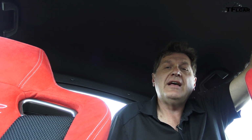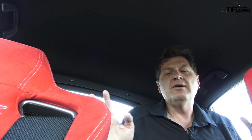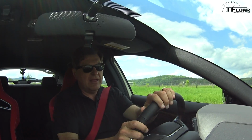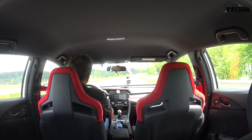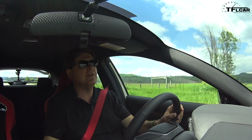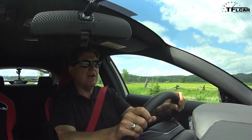What's interesting is that even though this is a 5-door car, 4 doors and a hatchback, back here there are only 2 seats, and that's the way it's been with the Type R, at least the Civic Type R, from the very beginning. It also competes with cars that have one thing in common, and that is all-wheel drive. The Subaru STI has all-wheel drive, the Golf R has all-wheel drive, and of course the Focus RS has all-wheel drive.